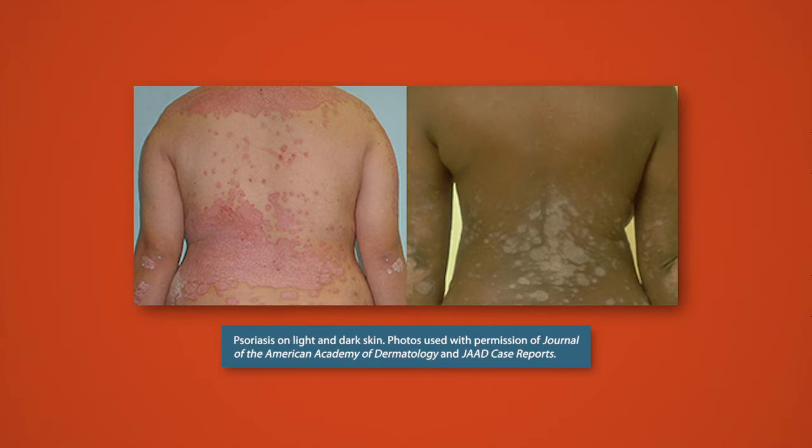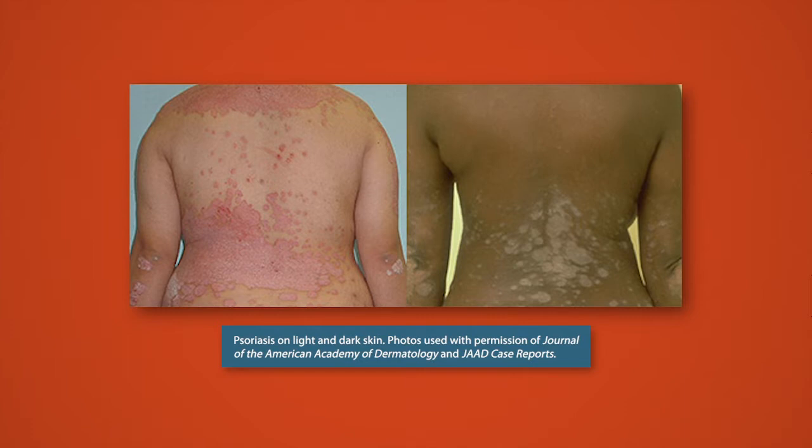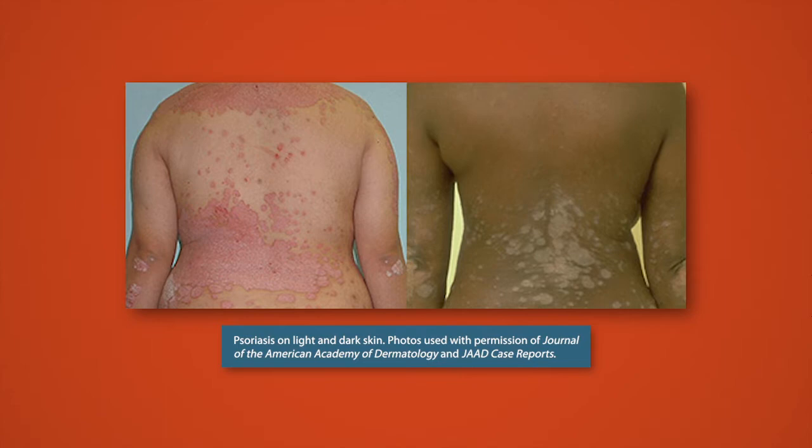And are we then othering people with dark skin and saying they don't have classic presentations of types of disease? Right. So I think it goes beyond the photos. It goes to the language we use when we are teaching learners how to diagnose dermatologic disease. And so I think when you push people to do these things, it manifests itself in other areas.